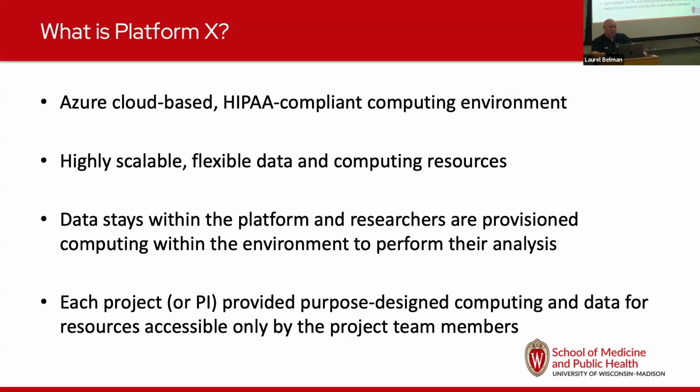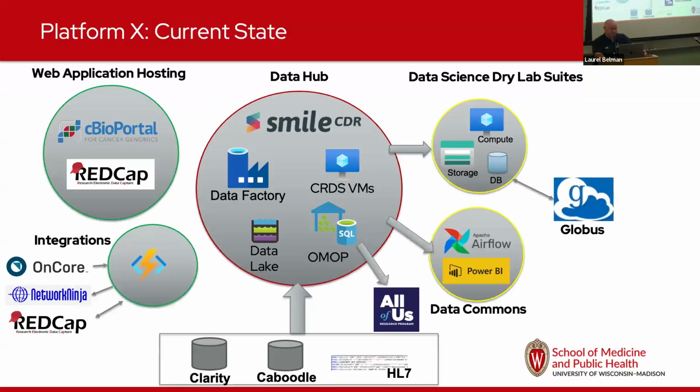We took an initial approach that was more of a lift and shift approach. People are used to doing work on their own computers, or on servers that are provided by departments. So we wanted to provide them a similar kind of experience rather than trying to get them to use new tools or more web-based tools initially.